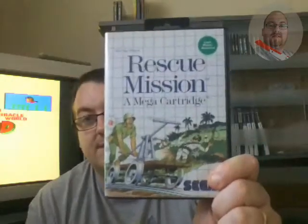Picked up Rescue Mission. Now, I haven't actually played this yet, because I'm waiting for my Zapper to come through. Well, I say I'm waiting for a Zapper, I need to order a Zapper for my Master System. As soon as I do, I'm going to get a lot of fun out of this. I seem to remember having this as a kid with the light gun, and I thoroughly enjoyed it.